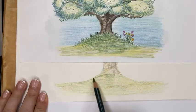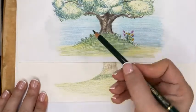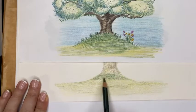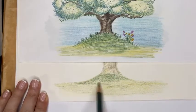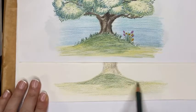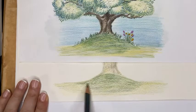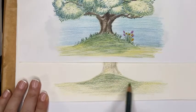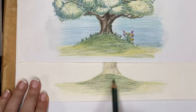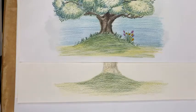So nice and lightly, you don't need to press down heavily with your pencil, but we're just going to get that tone in there. If you hold your pencil further back and quite flat to the page, then you'll be able to get a nice soft line. And then you'll fade that out to the light green. That'll do for now. Beautiful.